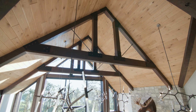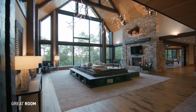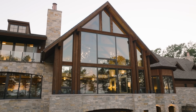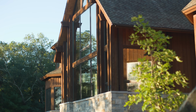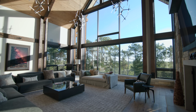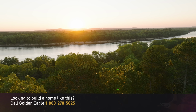We begin this tour in the great room. A towering wall of glass rises at the rear of the home, greeting guests the moment they enter and filling the space with daylight. Glass defines the feature wall and continues onto the sides, so the wooded landscape and water beyond remain part of the view.